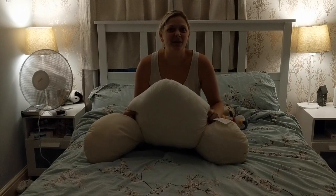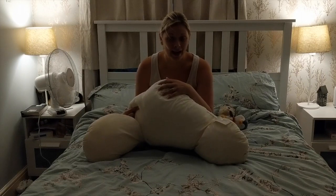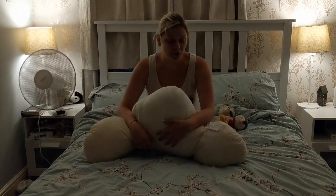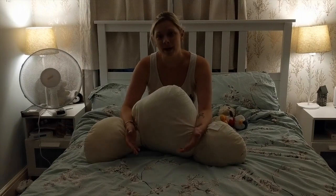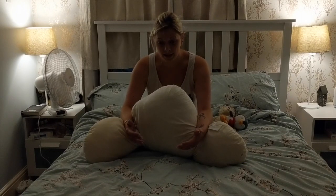I think this is the second or third one that I've gone through since I've had my stoma, and I take this to hospital with me and I still use it now. The reason for this is it helps to support my stoma, it also helps me get a comfortable night's sleep, and if my bag does fill up during the night, it alleviates the pressure of pulling down on my tummy.